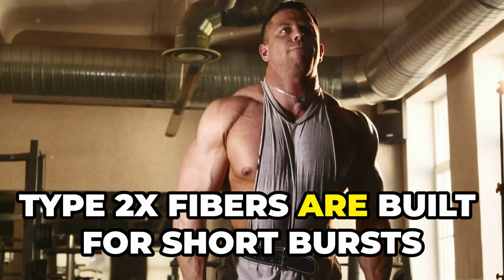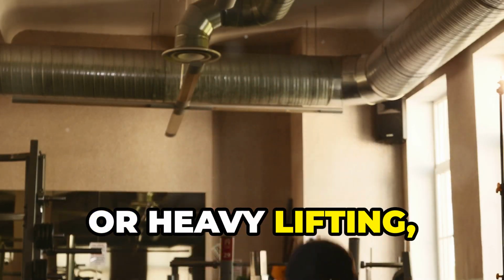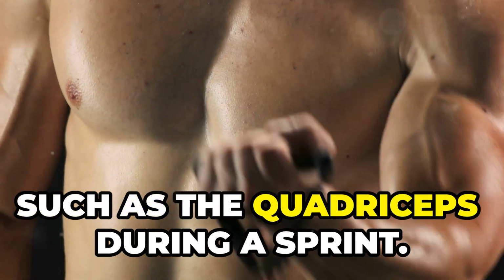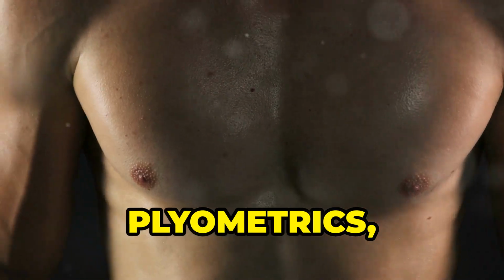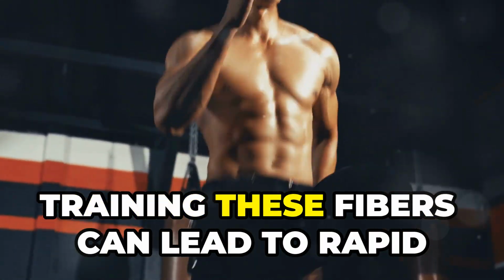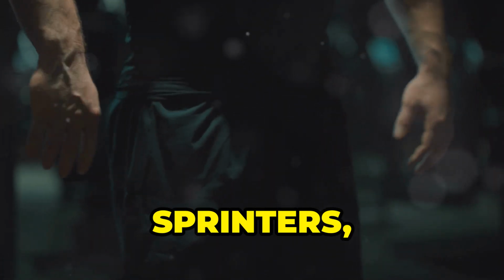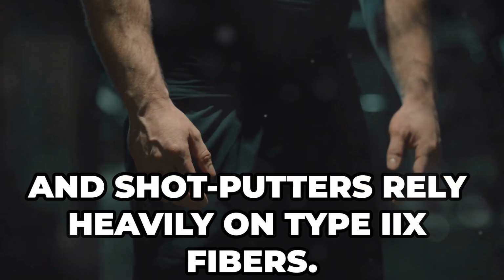Type 2X fibers are built for short bursts of power, like sprinting or heavy lifting. Hence, they are particularly prominent in muscles used for explosive movements, such as the quadriceps during a sprint. They improve with heavy resistance training, plyometrics, and high-intensity interval training. Training these fibers can lead to rapid increases in strength and power. For example, powerlifters, sprinters, and shot putters rely heavily on type 2X fibers.